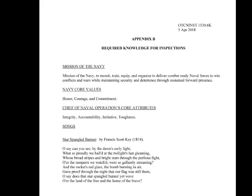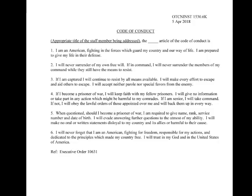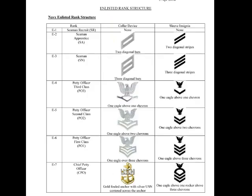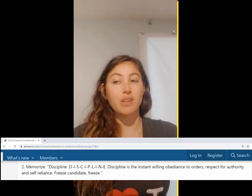The Appendix Bravo is listed on public.navy.mil. I've linked it below, and it includes the mission of the Navy, the core values, and the Chief of Naval Operations core attributes. It includes the Star-Spangled Banner, the Anchors Aweigh song, and the Marines' Hymn. It also includes your chain of command, the code of conduct, the general orders of a sentry, the watchstanding principles, the Navy officer rank structure, i.e. pay grade, rank, collar device, and sleeve on their dress blues, the Marine Corps officer rank structure, and then the Navy enlisted and Marine structure. You should also make sure that you have something called the discipline ditty down.